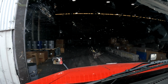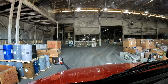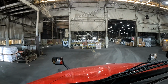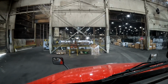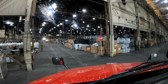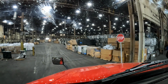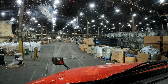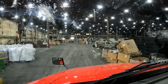Pretty dark in here too. Let me turn my lights on. Giving you a shot. It's not your everyday delivery. Yeah, the first time I came in here, I was like, man, where am I supposed to go? Got to watch your trailer or you'll end up taking out a concrete wall. So usually I unload up here to the right of where that forklift is.